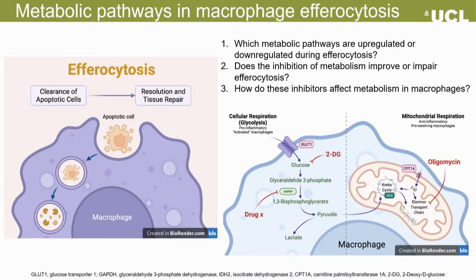So again, in this diagram in red, you can see three inhibitors. I've got 2DG and drug X, which I can't disclose the name of this drug. They both target cellular respiration through a different mechanism. And oligomycin inhibits mitochondrial respiration. And my final question is, how do these inhibitors affect metabolism in macrophages? So in my experiment, I'll be measuring the protein expression of these proteins that are quite important in metabolism and seeing how they change with the inhibitors.